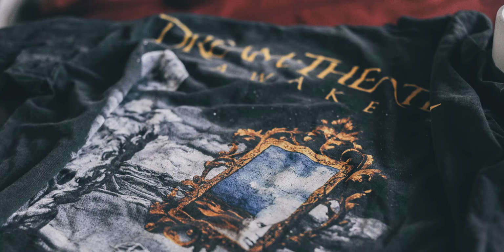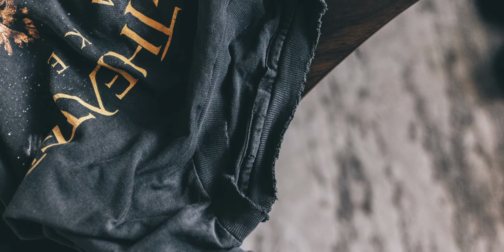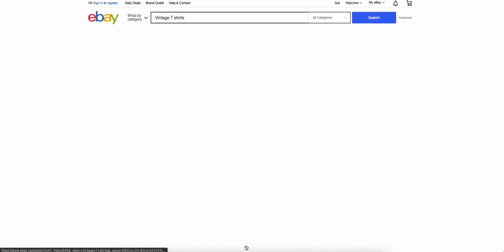The other obvious thing to look for is graphic quality if it's a graphic t-shirt. I'm not saying that you can't find pristine graphics on a vintage shirt, but most of the time they feature washed out colors or cracking. You can also tell by the natural distressing if something is old. This takes a little bit of experience to differentiate what is factory distressed and what is naturally distressed, but it's not hard to tell. All of these things can honestly help you find the best vintage pieces.